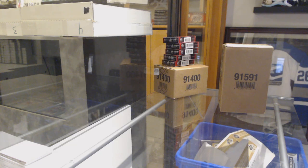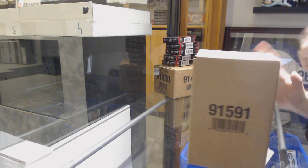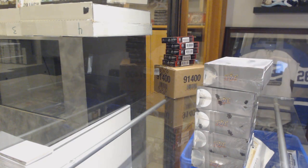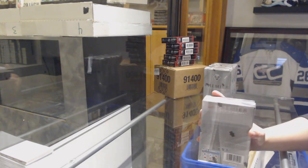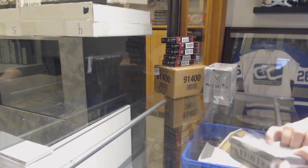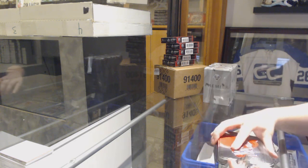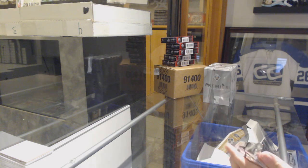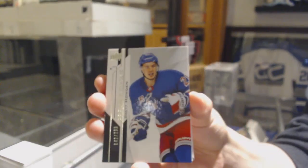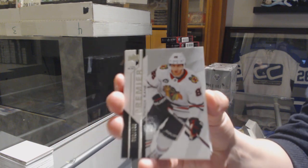Fancy group break, 10,144. We've got the five box break of 18-19 Premier. $299 rookie for the Rangers, Brett Howden. Numbered to $199 base for the Blackhawks, Patrick Kane.